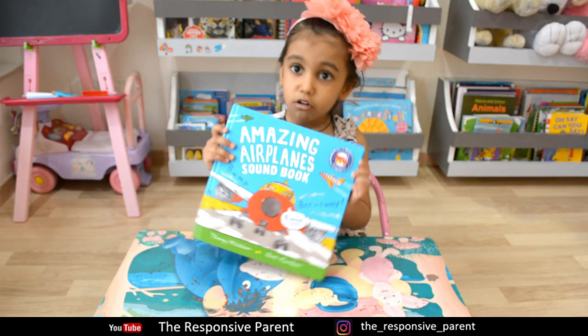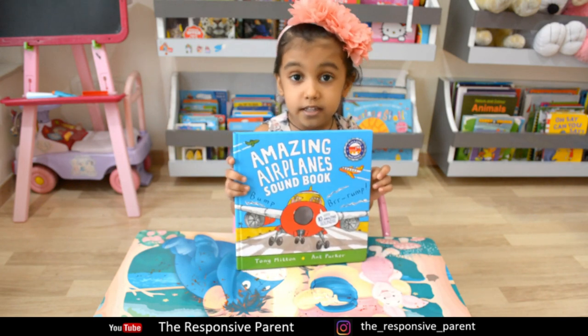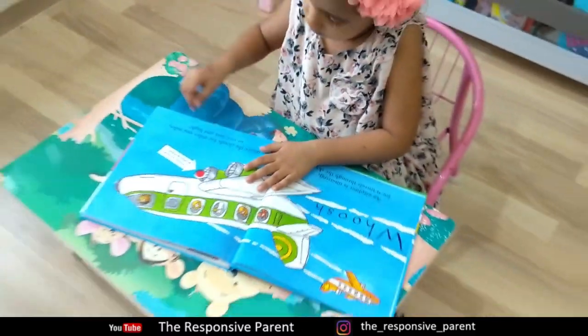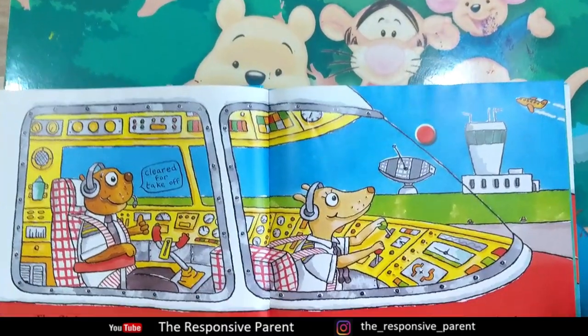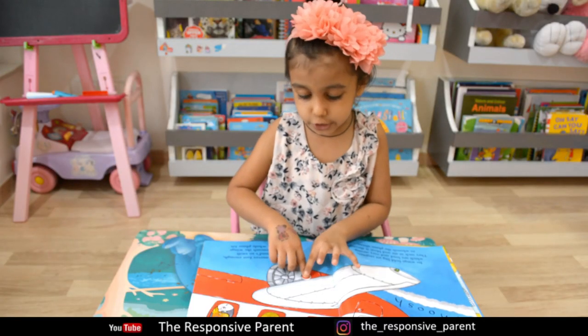This is a sound book which makes sound and it tells stories also. This is the sound of the engine.